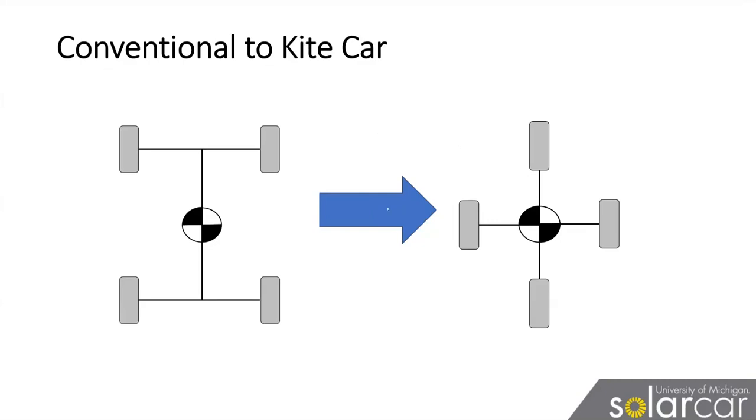So this is sort of what you start with in CarSim. I mean, this is the design point. And we need to get to this design point over here with these two wheels in the middle and front and rear. We use the asymmetries that are built into CarSim, into the functions, to modify the normal vehicle into the kite vehicle.